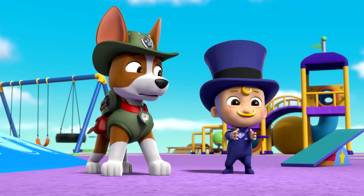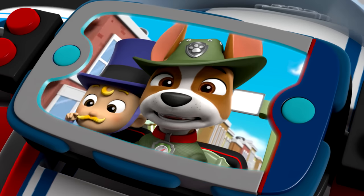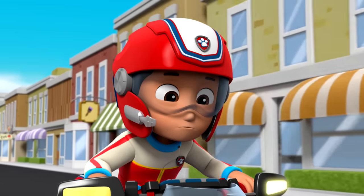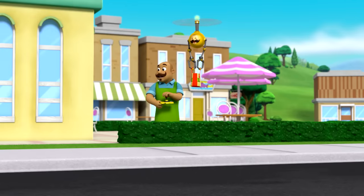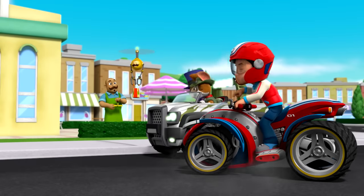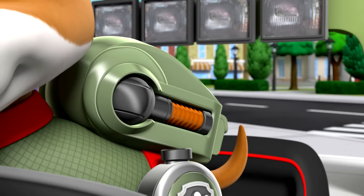Callie? Kelly's on a runaway trike heading towards Mr. Porter's cafe. I'll meet you there. Huh? Cat on a trike? There she is! Tracker, use your cables to stop that trike.